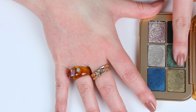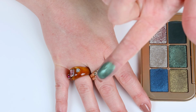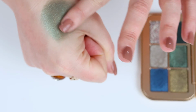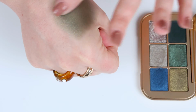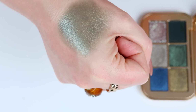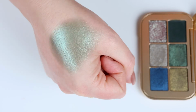The next shade is Grotto, which is a metallic, and it's a cool emerald green. We all know greens are my favorites. Absolutely beautiful, and it is amazing. It has a soft taupey base to it, and then it has the beautiful emerald green, and then the little sparkles are a lighter green. That's what gives it that lightness, and it's beautiful.